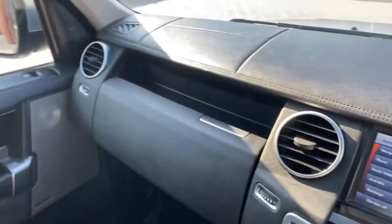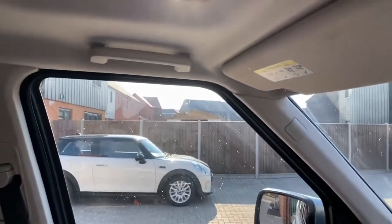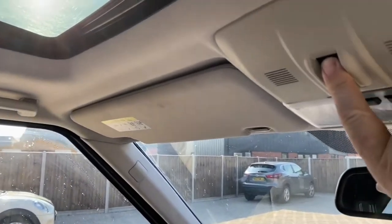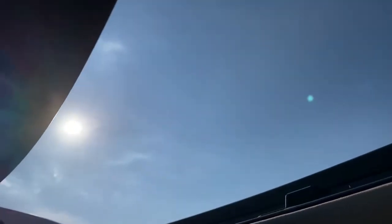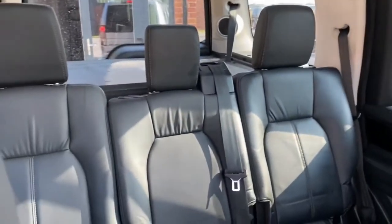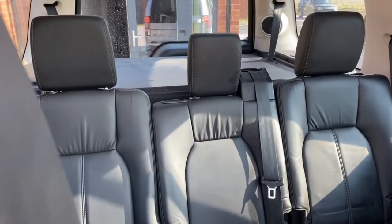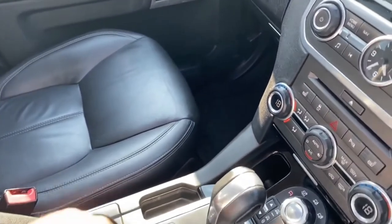Let's have a look round the front of the car. You've got your electric roof there, which is gonna slide open for us so we can see the beautiful sunshine. Yeah, nice to see that after a long winter and the awful COVID. Here we go. So if you have a look into the back there, it's a lot of car for your money. A lot of car for your money here.